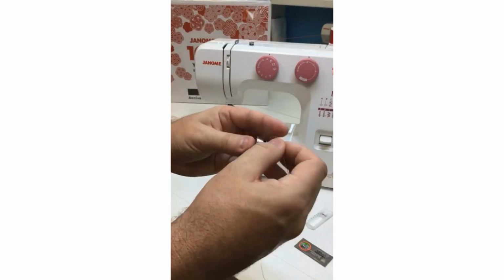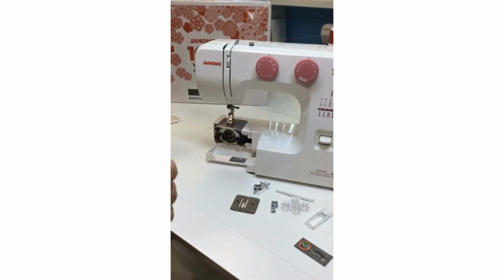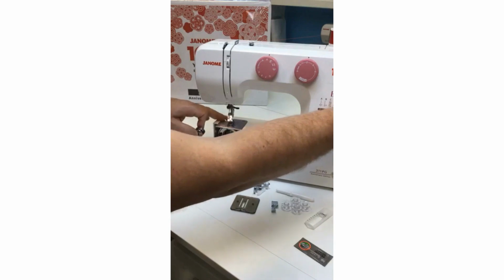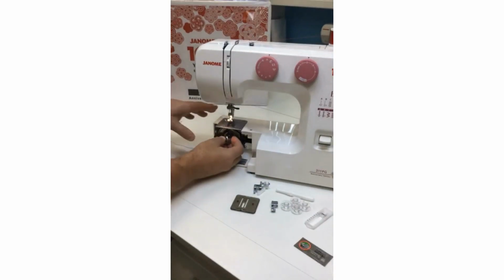So I put my thread in the little tension there, and then click it in there. Now, when we go to put this bobbin case in our hook here, we want to make sure that the needle is up at the highest position, and then we're going to make sure we hear this click.